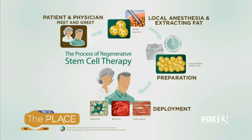Number one, they're designed to replace dead, dying tissues, so they can differentiate into other tissues of the body. Just about anything in your body relies on them to replace dead, dying tissues. And number two, they're a signaling cell, so they signal repair and regeneration wherever they are.